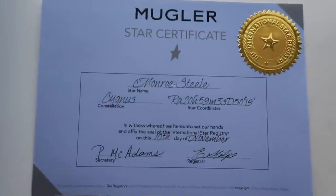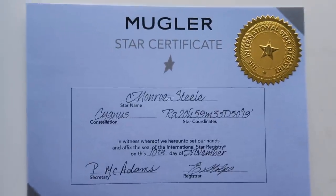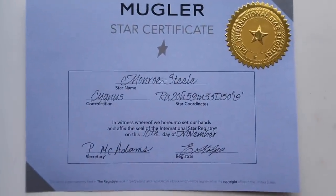This might be the coolest PR gift, the most thoughtful and sweet PR gift that I've ever gotten in my life. I'm someone who loves outer space and studying stars and constellations, and I love all the movies where people go out of space and you see the beauty of the planets and the stars. It's just something that I really love. And so to have my own star, there's a star out there named MONROE STEELE, and this is my official certificate of my star. It's in the constellation Cygnus.